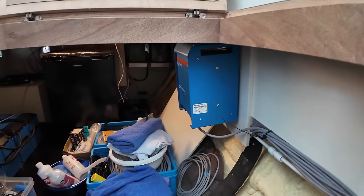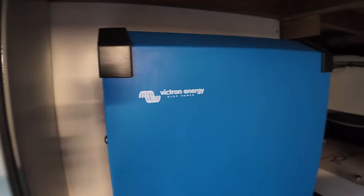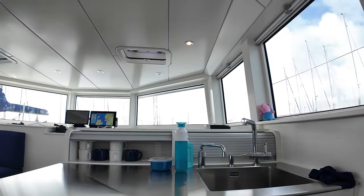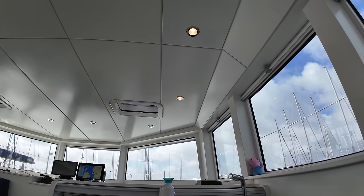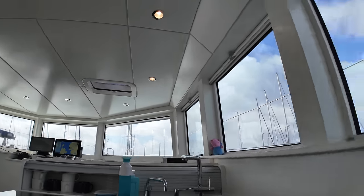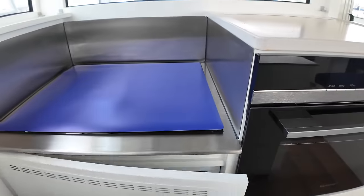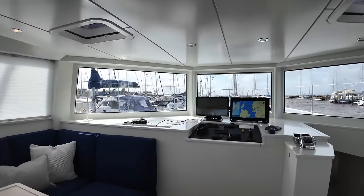you can actually see, look, we've got another fridge freezer over there, battery bank there. And if I spin around, you can see we've got the gyro stabilizer just there as well. So yeah, I can't wait to come back and show you this area once it's all finished. Let's shut this. I'm gonna take you up to the helm station now. Of course, got the other fridge there as well. Okay, let's shut that, spin around and take you up to the helm station.